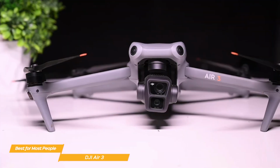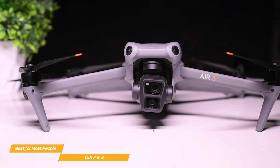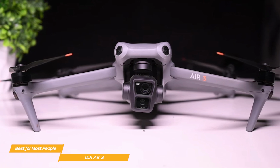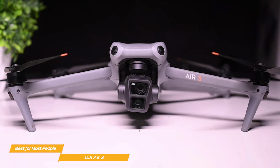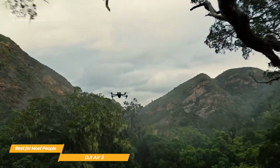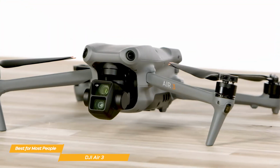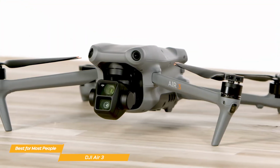Another bonus is that if you are not the most experienced drone flyer, the Air 3's omnidirectional obstacle sensing can give you the confidence to fly without incident. It offers comprehensive protection, even in challenging environments like forests. Overall, this drone has a lot of features for its price tag.